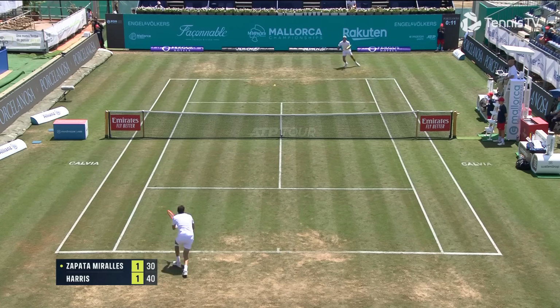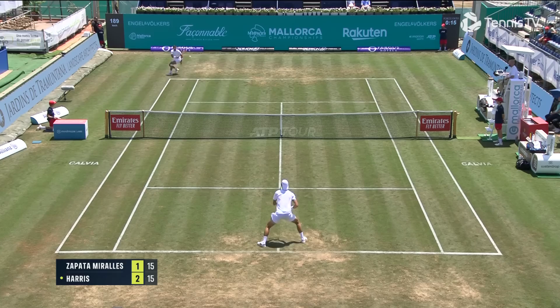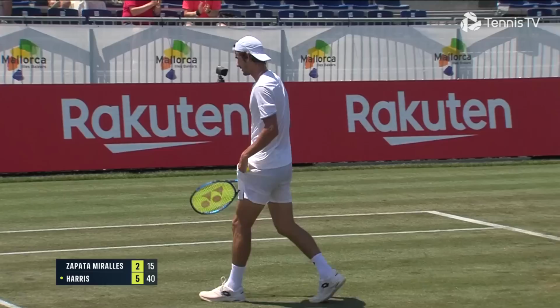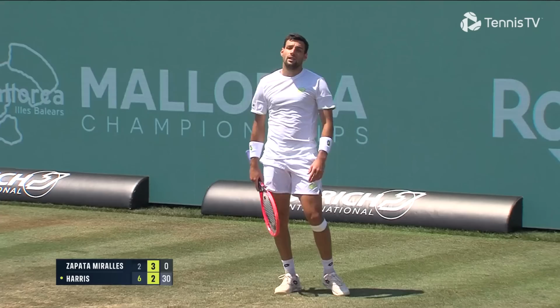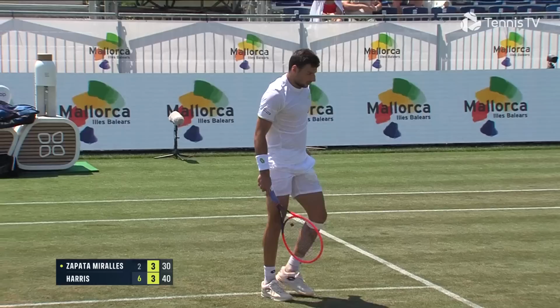Harris. This time Harris is able to capitalise, and again he's played an excellent rally. Juego primer set, Harris. And a third ace. Six games to two. Completes a 28-minute opening set for the qualifier Lloyd Harris. Lovely volley, much needed.